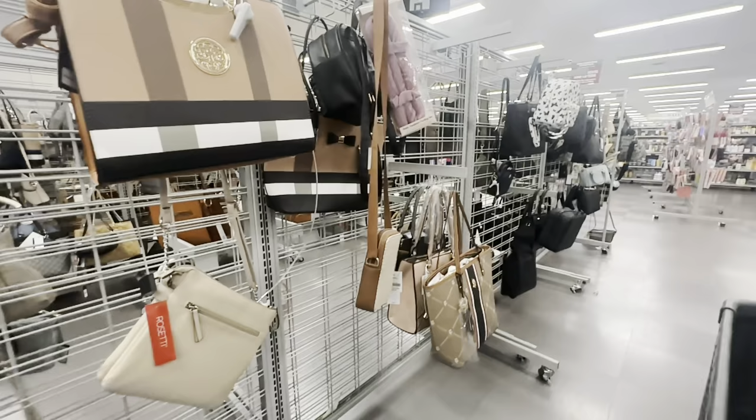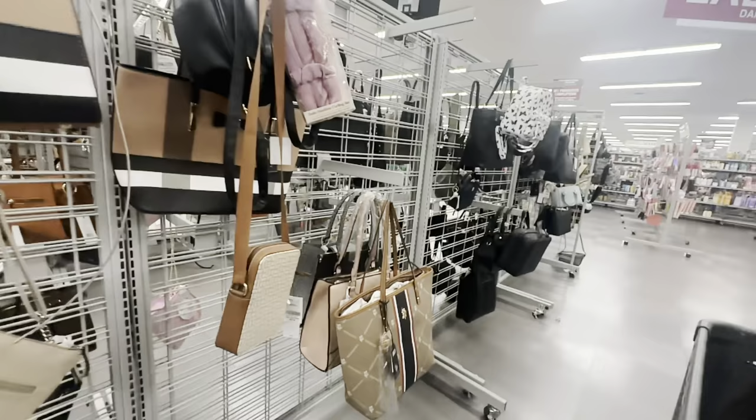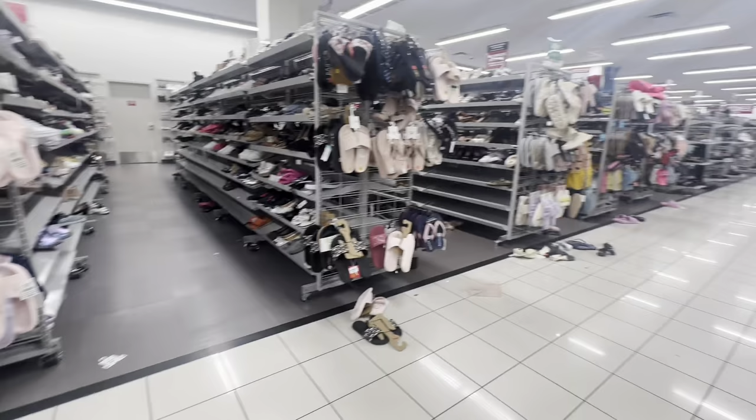one single Juicy Couture vintage purse. I don't know if you guys know what I'm talking about, but it's the new ones that are coming out. I never go through the shoes because it's so much and it's so overwhelming.